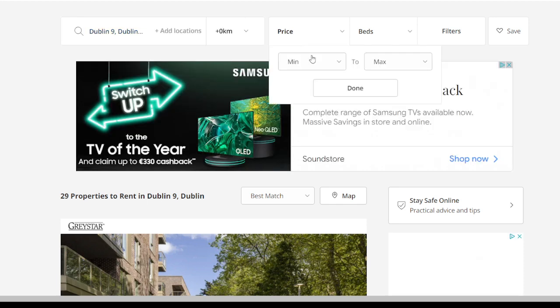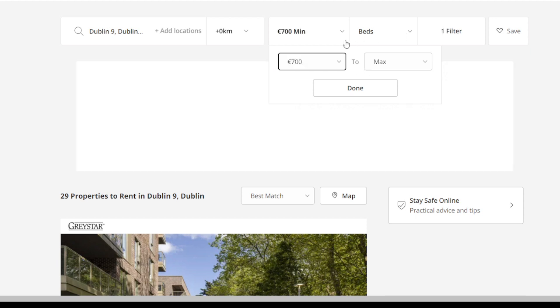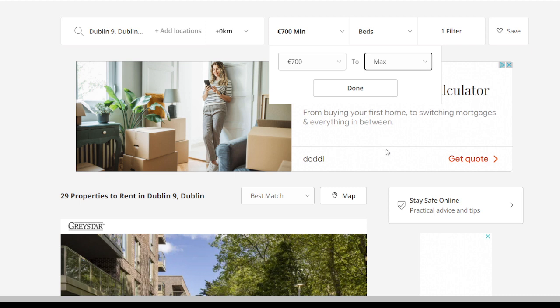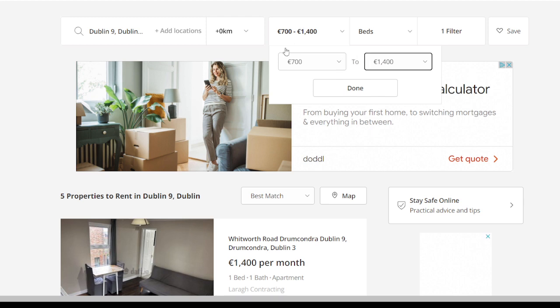And you want to select a range of price. Click on the price heading. So if you click on the price, minimum, maybe your budget is within, let's say, 700 euros monthly, to max maybe 1,400. That's what you can afford monthly, because even with this, like I mentioned, utilities might still need to be included and stuff like that if you're on a budget. But this is your range.